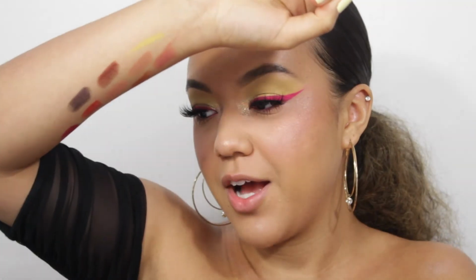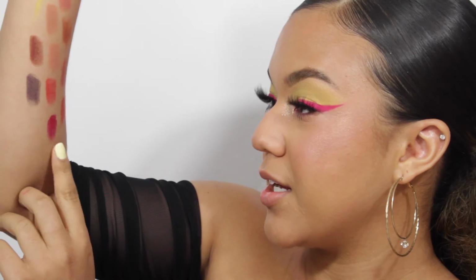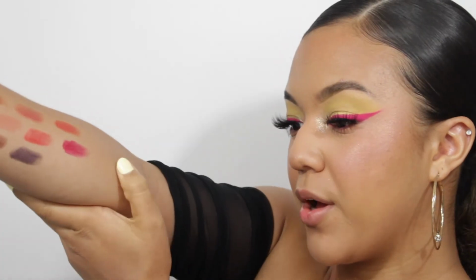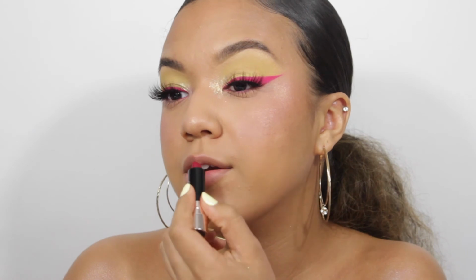These are like my dream shade so far. So I don't know if you guys can see all of these swatches. It's definitely hard to like turn my arm around. This shade looks pretty red. I think I might use this shade and sort of brighten it up with that shade. So I'm just gonna go ahead and put that onto my lips.